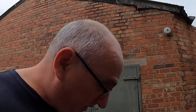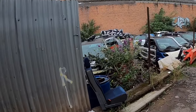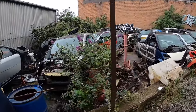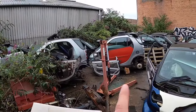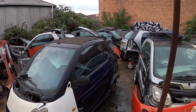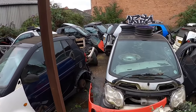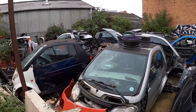Let's go and have a look at the playground, as I call it. See what Jack and Ben have got parked around here this time. I'm sure some of these have been here for a whole long time. But equally, I bet you there's some new ones. If you've seen the previous videos, we're going to have to try and play spot the difference, aren't we? Look at all the parts available there.